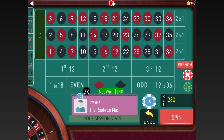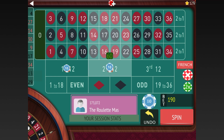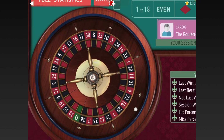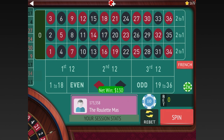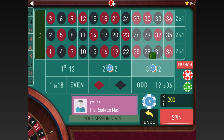Okay, and we won. So now we go from 140 to 130. We're going to pick the first 12 that just hit, and then we're going to pick the second 12 that hasn't hit recently. Okay, so that's 260 total. We're up 320. Okay, we got it. So now we go from 130 to 120. We're up 450, and we're going to pick the second 12. Yeah, we were 130 each, so now we're 120. And 120 on the second 12 that just hit, and then 120 on the third 12 which hasn't hit recently for a 240 total bet.